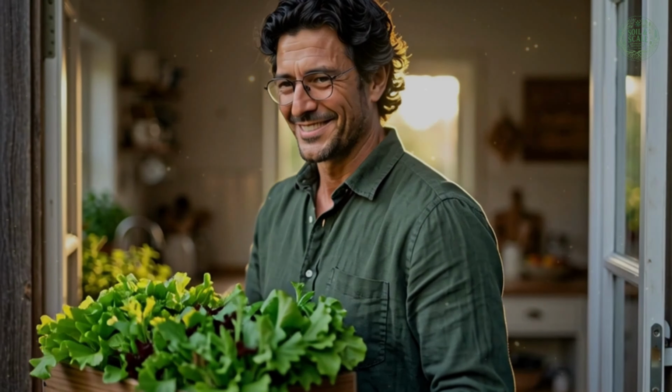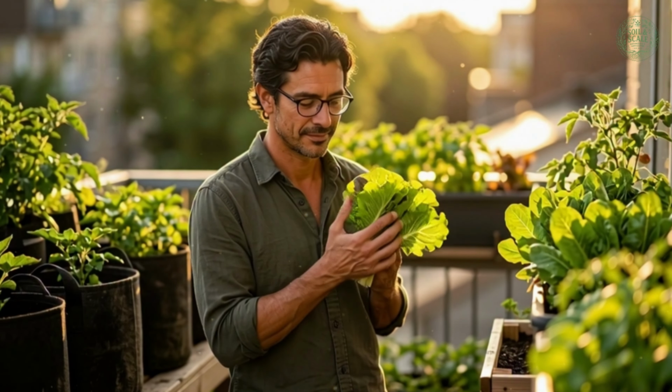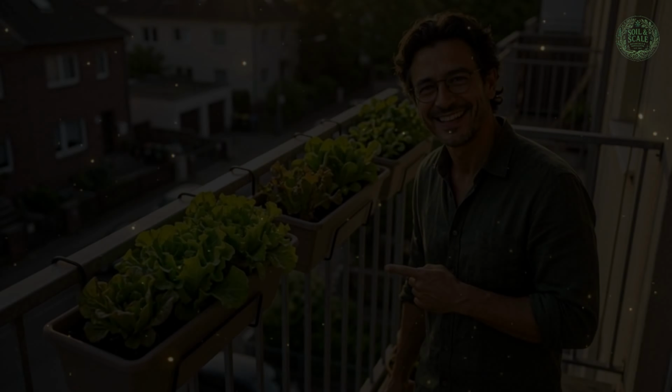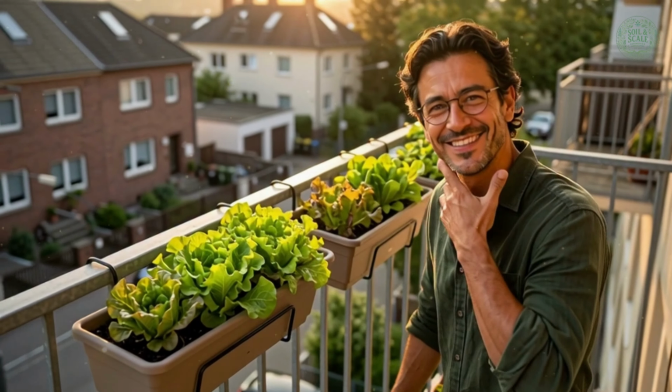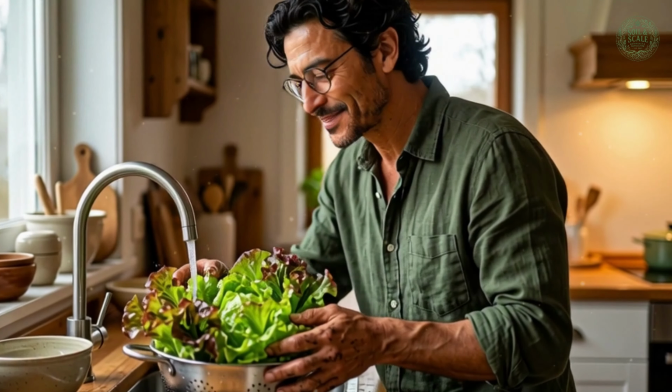Lettuce prefers cooler weather. Spring and fall are its sweet spot. But here's a small trick. Plant it in containers that get morning sun and afternoon shade. That little reduction in heat stress can extend your harvest by weeks.